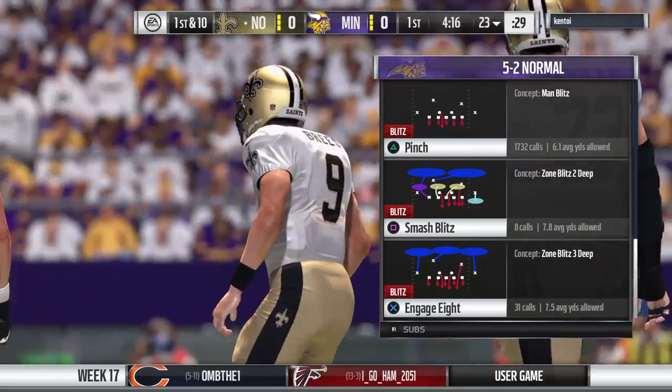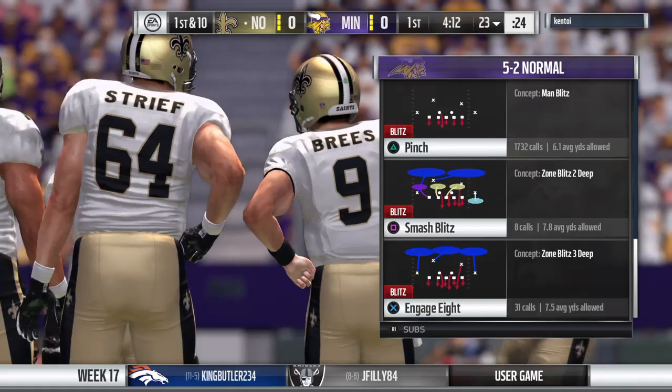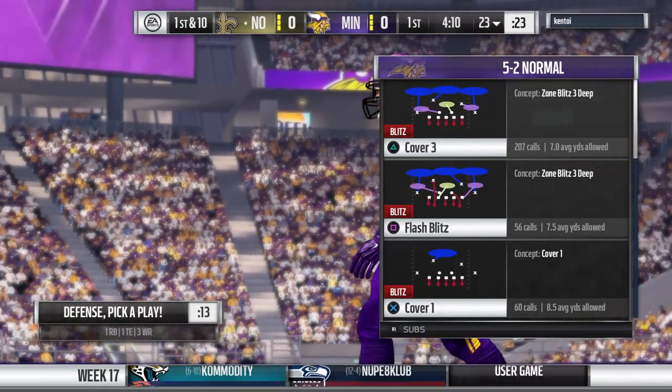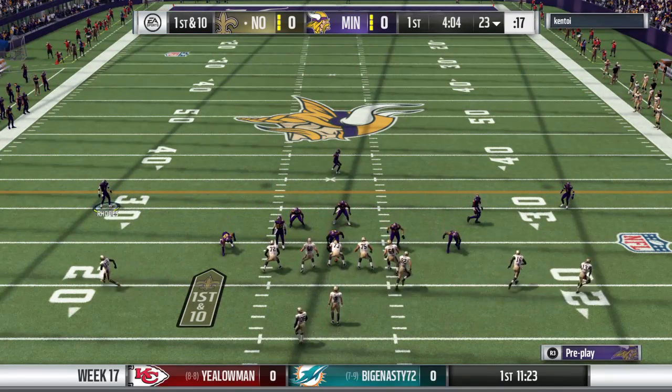And the key words in there, prepped for all week. They really studied them, understood their tendencies, knew what they liked to do, and prepared their game plan accordingly. And, boy, the payoff was good. And a new set of downs here after picking up the 1st on the ground.